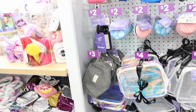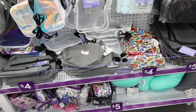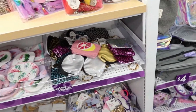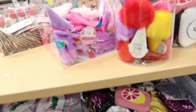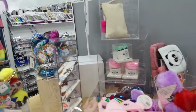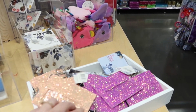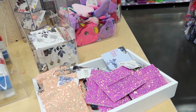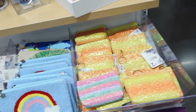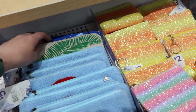It's nice. Then here's a little travel section, some really cute little bags and neck pillows. Then this little end cap here had some really cute stuff for young girls and tweens and teenagers. Again, small little change purses, keychain wallets. I mean, I would definitely carry around that sparkle wallet myself, but you know, whatever your flavor is.